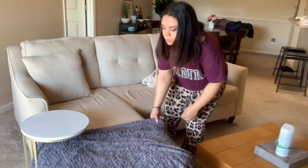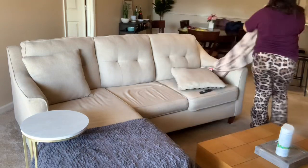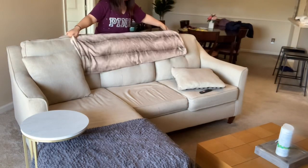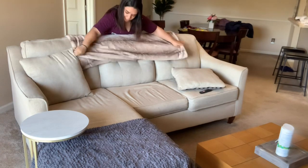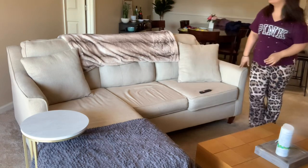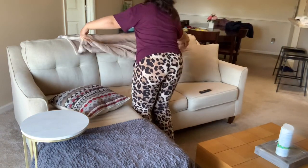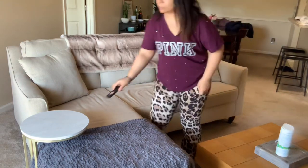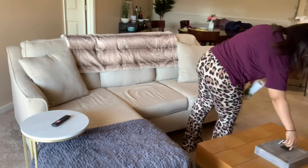Changes I want to make in this room are the throw pillows, and I actually love changing out the blankets with the seasons as well. We got that blanket on top from my mom for Christmas. We both use it all the time. It's so soft. I think it's the Kenzie brand, which I think you can find at like Marshall's or TJ Maxx, because I'm sure that's where she got it.